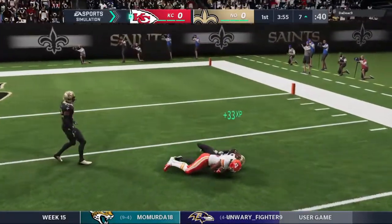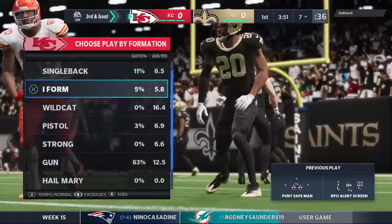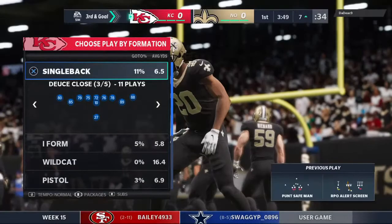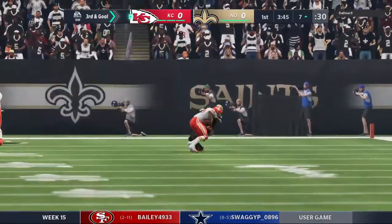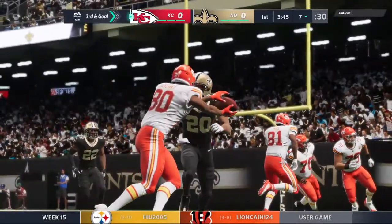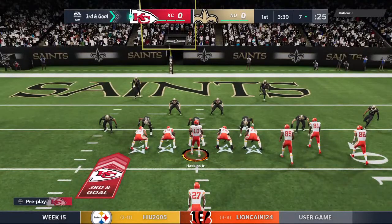On the RPO, that's complete right side. And he goes backwards on this one, losing yardage to the 7. It'll be a loss of a couple on the play, so now third down coming up. A big play forthcoming. Here's third and goal.